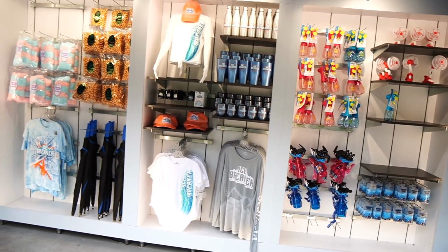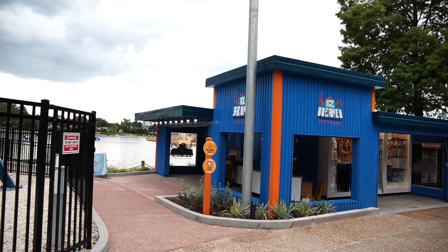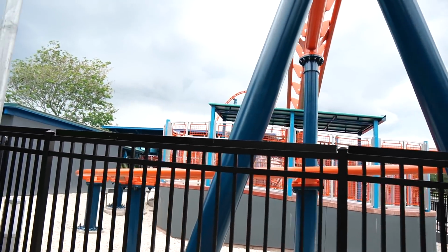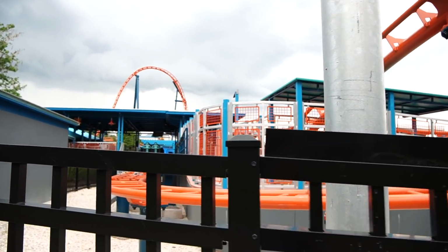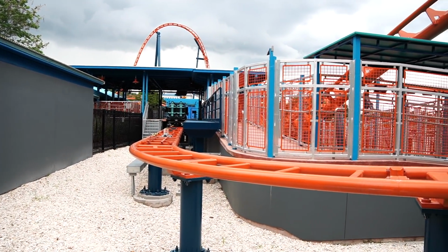Lots of Icebreaker merch. Oh, this is also where you'll pick up your photos from the ride. I feel like we are so close to opening. There are no more construction walls up, and the train is on the track. We're just waiting for the grand opening now. You can see it, there's the train on the track down there. They're ready to go, I think.